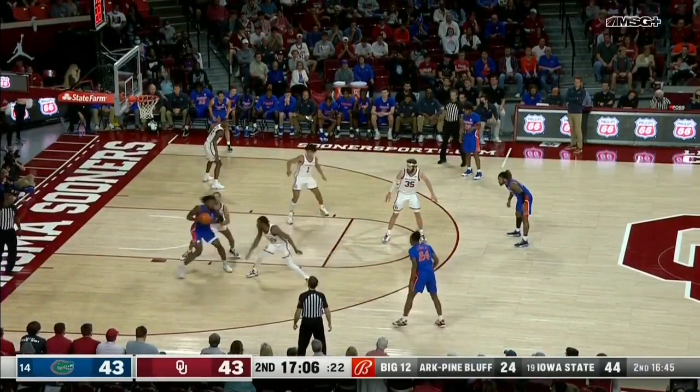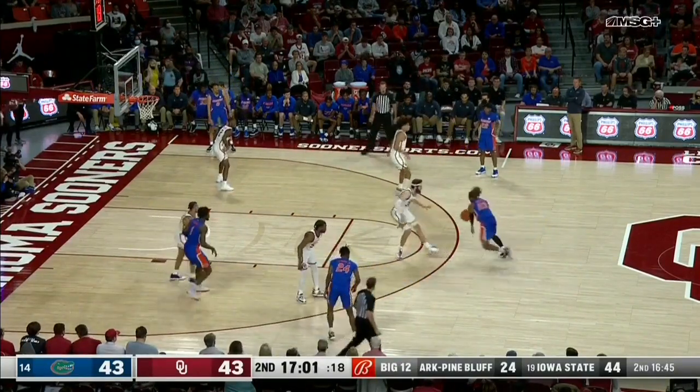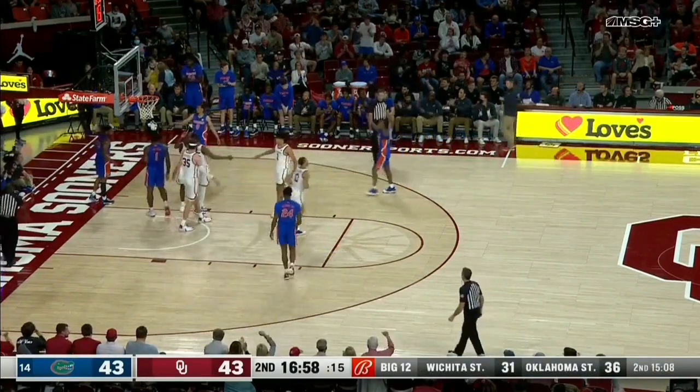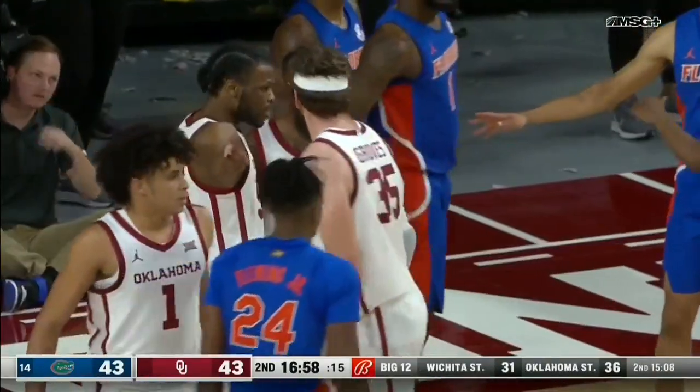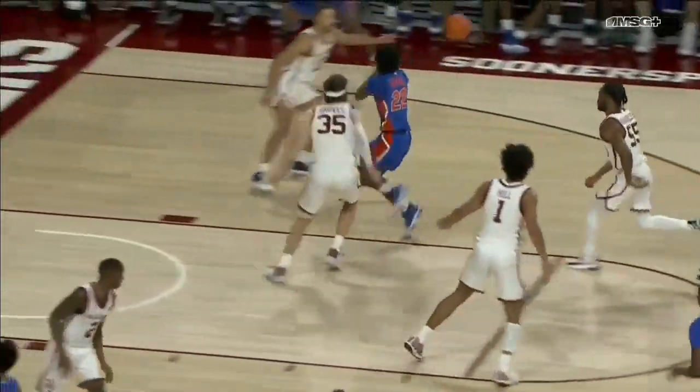Felder the post against Goldwire. This is McKissick. Groves blocked his shot. And with 15 to shoot, the Gators will inbound. Yeah, that's the previous possession offensively for Florida. Right there.